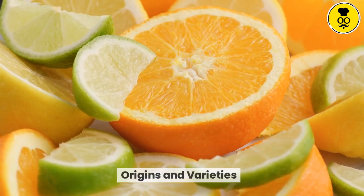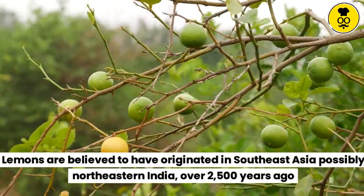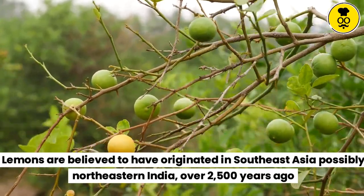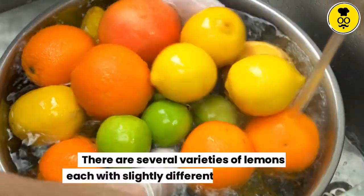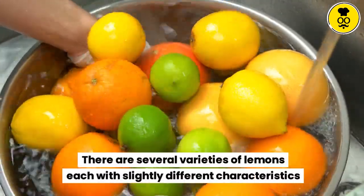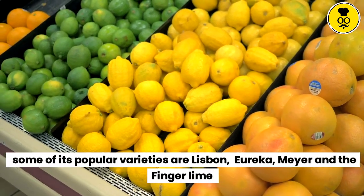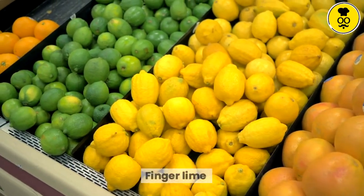Origins and varieties. Lemons are believed to have originated in Southeast Asia, possibly northeastern India, over 2,500 years ago. There are several varieties of lemon, each with slightly different characteristics. Some of its popular varieties are Lisbon, Eureka, Maya and the finger lime.